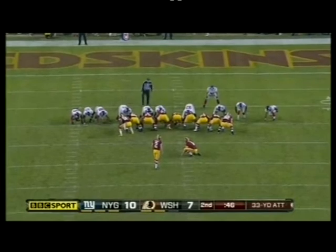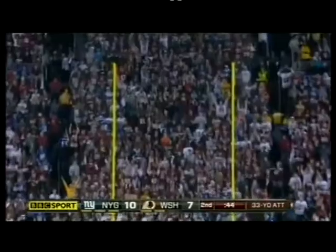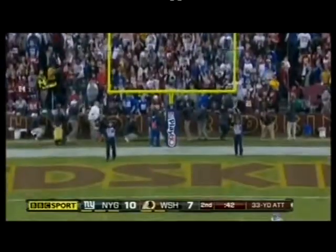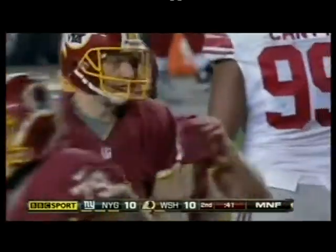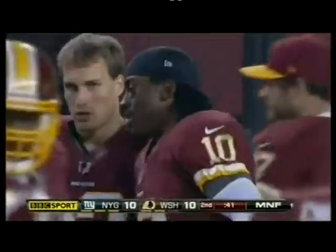Billy Cundiff struggled. They signed Kai Forbath. He hasn't missed a field goal attempt yet. And the former Lou Groza winner, best kicker in the country in college, knocks it through. And the kick by Kai means we're all tied. A 10th.